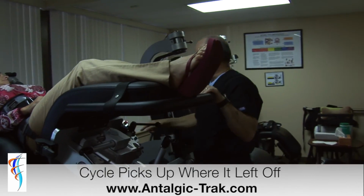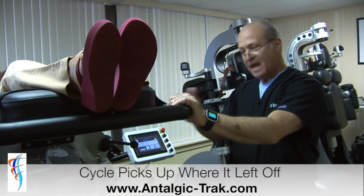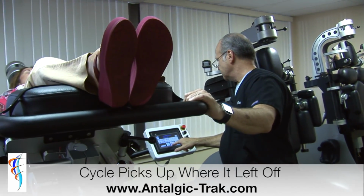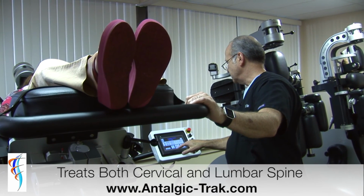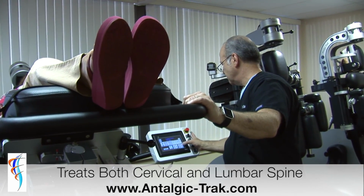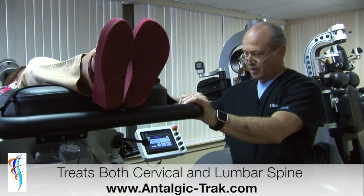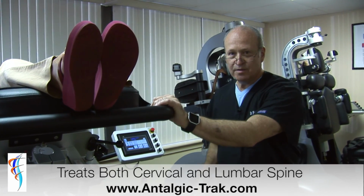And then we just hit the resume button. It will count where it is in the cycling, and it will begin to pull and release again. Once the session is finished, the machine will beep, return to neutral, and we will just bring the table upright and take the patient off.